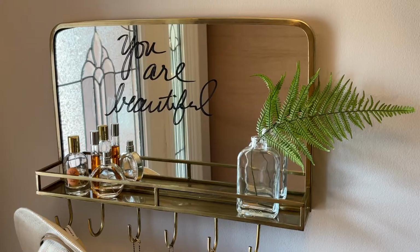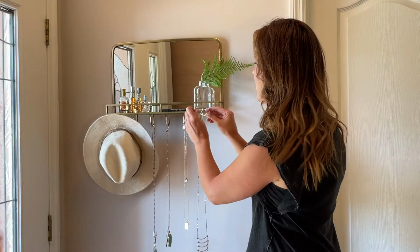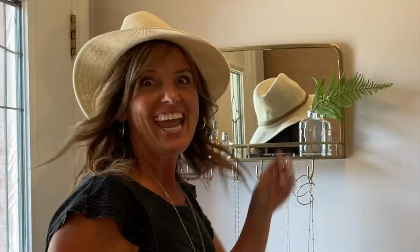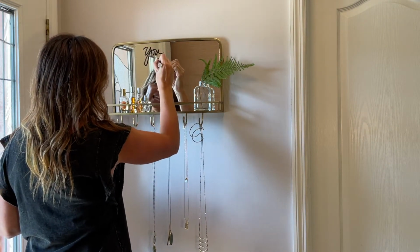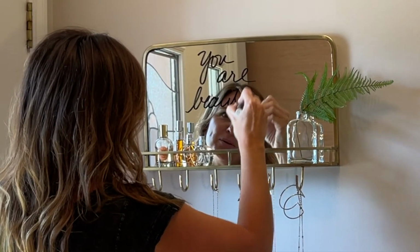How fun, functional, and beautiful is this in your closet? Hang your jewelry. If you wear belts or scarves, you could also hang those. You can hang your hats and then use the mirror to see if it looks good. And you can put your perfume on and remind yourself every single day that you are so beautiful.